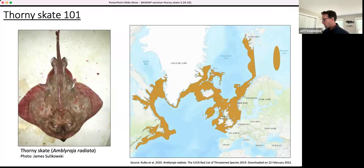All right, so for those of you who are not familiar with thorny skate, they are the lovely skate species seen here on the left. They are found throughout the North Atlantic. The range is actually quite vast. On the western side, basically down into southern New England, even historically into the mid-Atlantic region, they were found, and the distribution is basically continuous through Greenland, Iceland, the North Sea, the UK, Scandinavia, up into the Arctic Circle. So this is a species that is found over a really vast range, and that's part of the line of questions that we'll get into to try to figure out what the population structure across this enormous range really looks like.